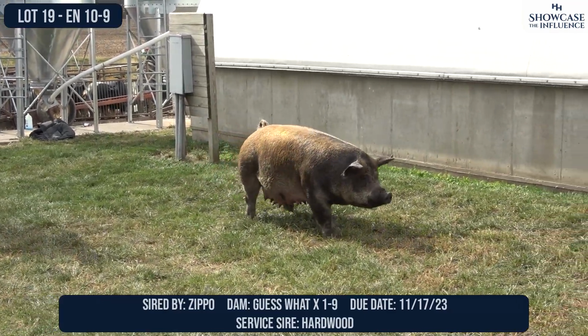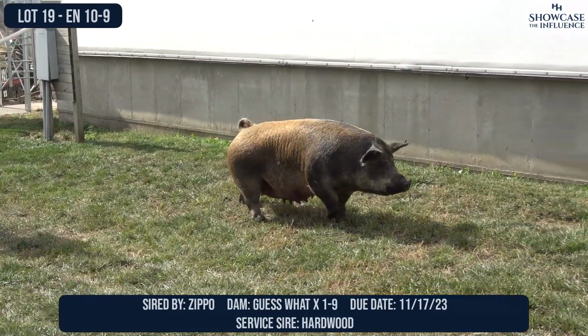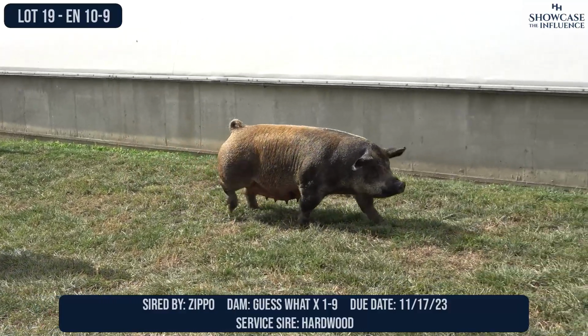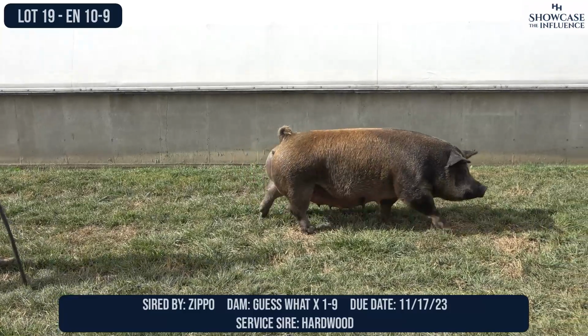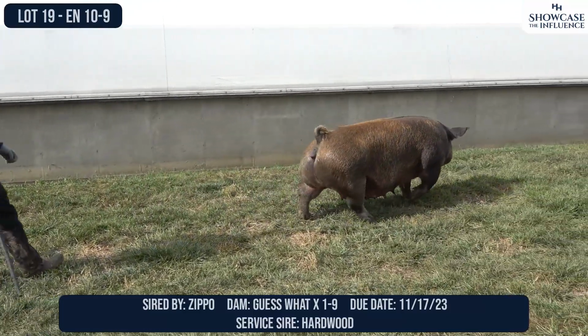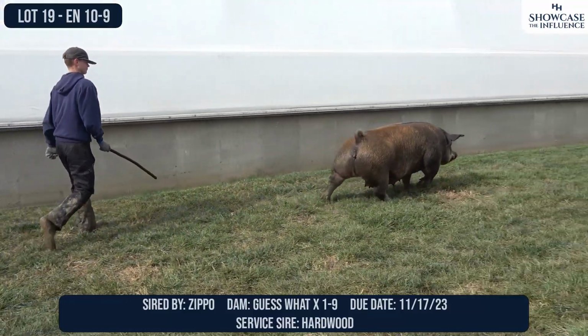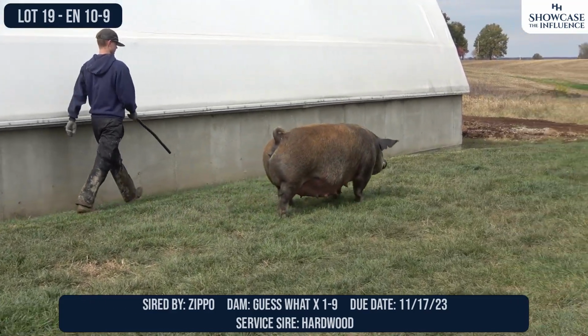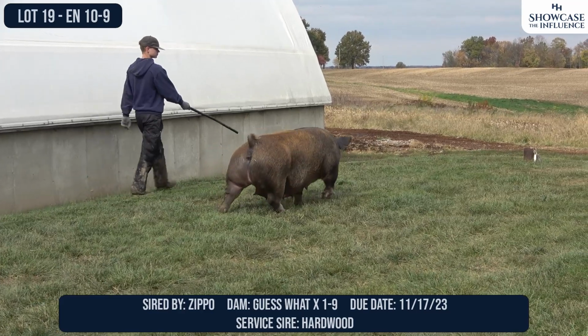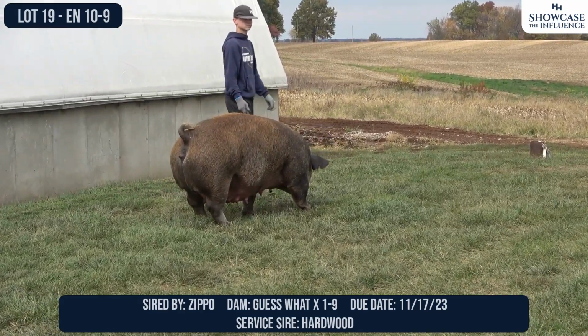We are looking at 10-9 right now. This is lot 19, one of the Tamworth sows. She's a December of 2020 model. She's a Zippo out of one of the 3-litter Bratton sows and bred to Hardwood. This one's due the 17th day of November. Hardwood is the boar there at Schaefer's. It had a very, very good year.